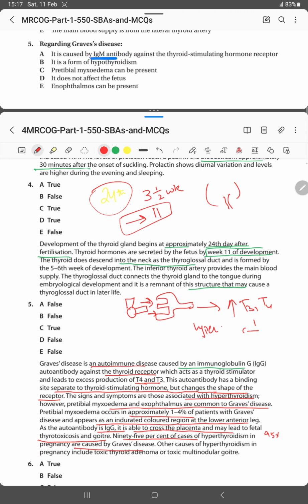It is caused by IgM antibody against the thyroid stimulating hormone receptor. No, false. These are IgG antibodies. It is a form of hypothyroidism. No, it is a form of hyperthyroidism. Pretibial myxedema is present.